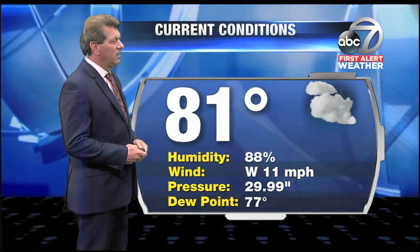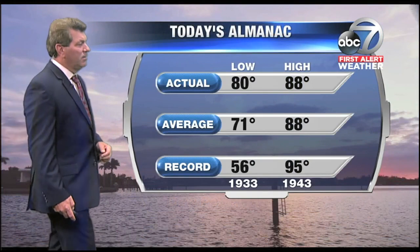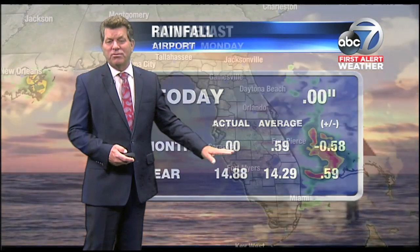Well, current conditions, it's 81, 88% on the humidity. The feels like temperature about 88 degrees right now. The high today warmed to 88. And the low this morning, that was record-breaking, a warm overnight reading of 80 degrees. We'll see similar conditions again tomorrow. And we're starting the month of June off on a dry note.